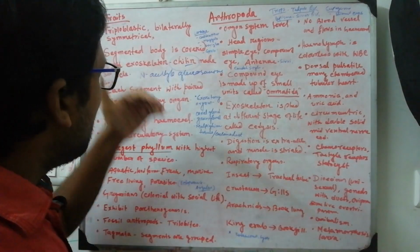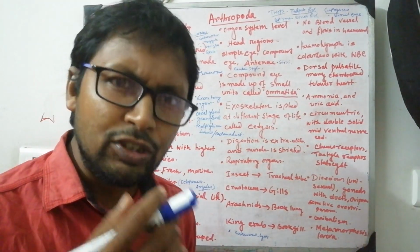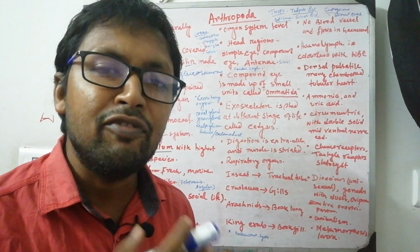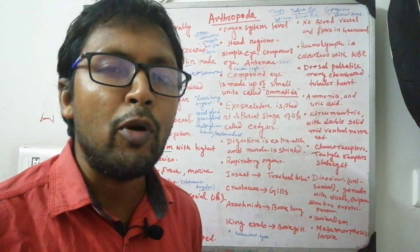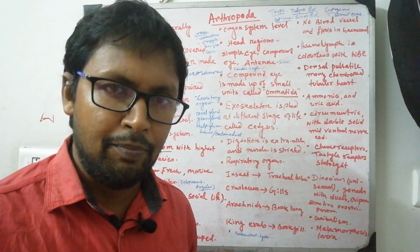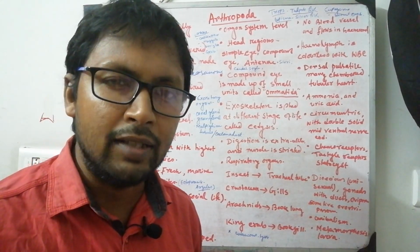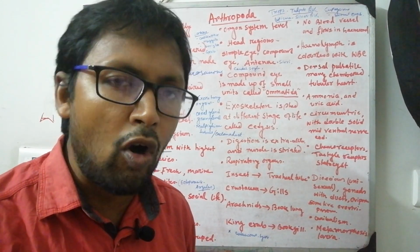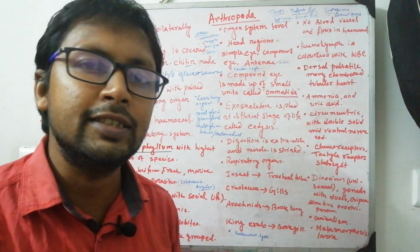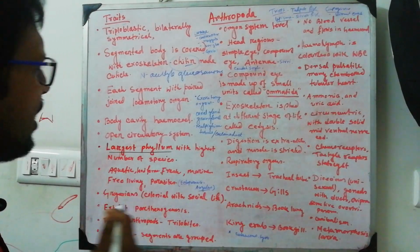Most important, chitin is present in insects as well as in fungi. In fungi, the cell wall component is chitin. So there is a distant relationship: in plants the cell wall is different, but in fungi the cell wall composition is chitin. Also, the outer covering of insects and arthropods is chitin. It's a unique trait and it may be a hallmark trait also.